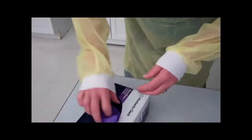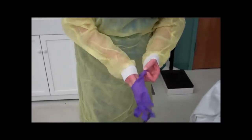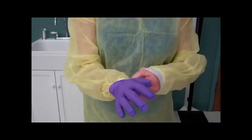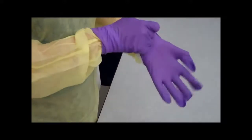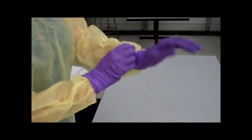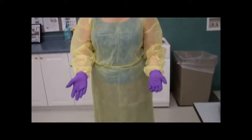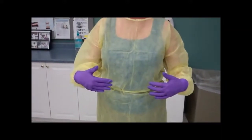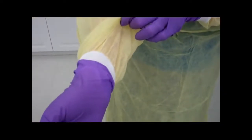It is easier if you pull the cuffs somewhat over your hands to begin with. Our object here is to make sure that the cuffs of our gown are covered by our gloves. As you can see, the cuffs are covered. My clothing is covered. Next, I'm going to remove the PPE. Expose the cuff slightly on both of your hands.